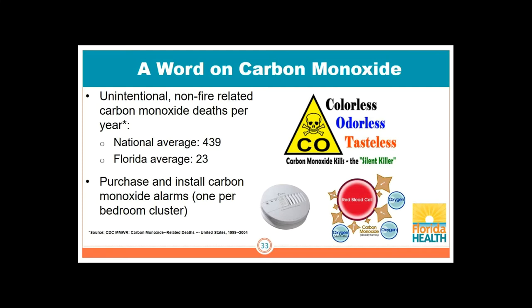And so what is the one thing I recommend? Well, the one bottom line thing is we should all have carbon monoxide alarms in every house in the United States and in Florida. At least one per bedroom cluster is our recommendation from the National Fire Protection Association, the Consumer Product Safety Commission, and others that care about this kind of stuff. So that is my recommendation.